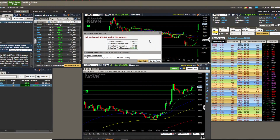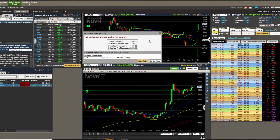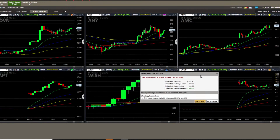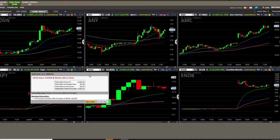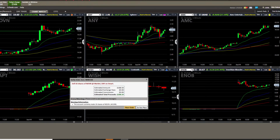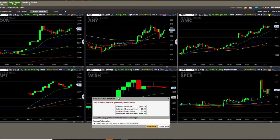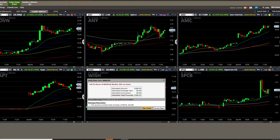And we are getting close to breaking that 20. You know what I can do? I can watch all the positions from here that I want to watch. So let's put SPCB on this chart. Yeah, and I can keep an eye on it too. ANEY's starting to pop back over. If ANEY breaks over 3, that could be a possible move. And I can see my NOV in here. RAPT bouncing off the 20.